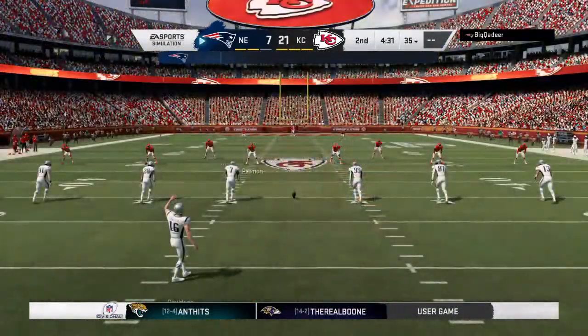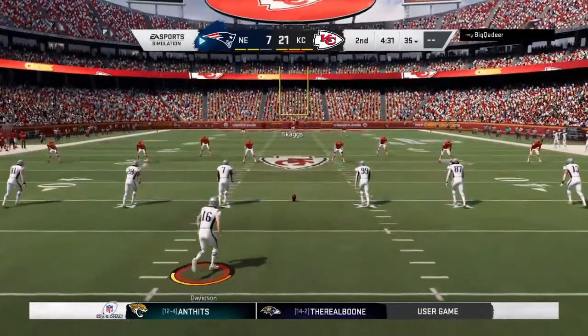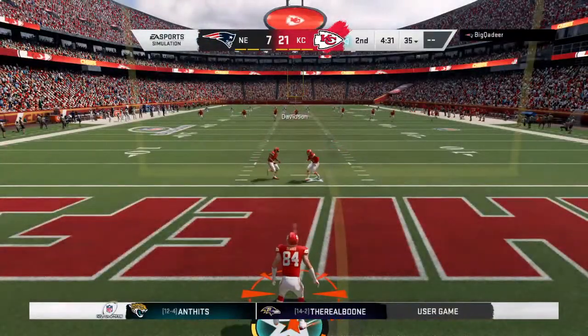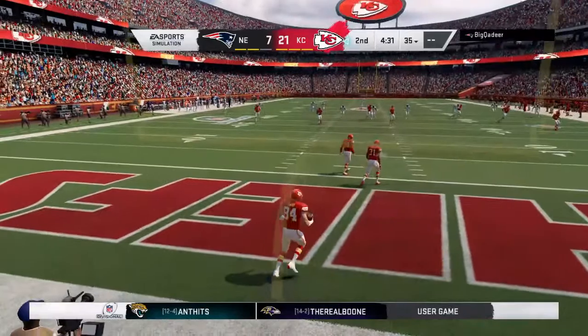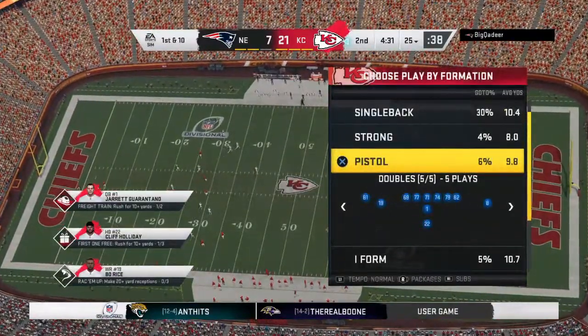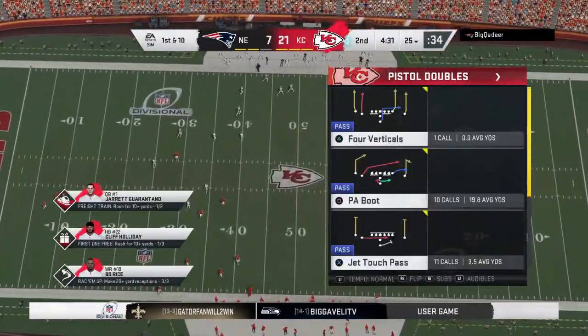Okay, we're back in it. All right, we're ready to go. That was impressive. And the defense now needs to reciprocate. Out is the kickoff unit as they run up and send this one away. And no return on this one as the fair catch is signaled for and taken. The Chiefs take over 1st and 10 at their own 25-yard line.